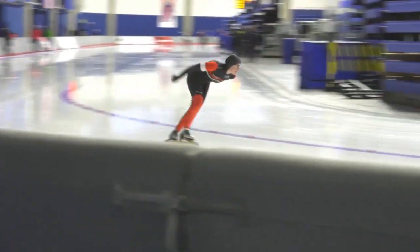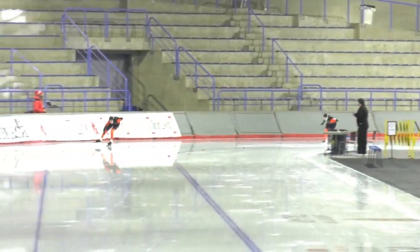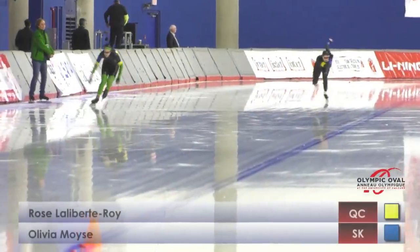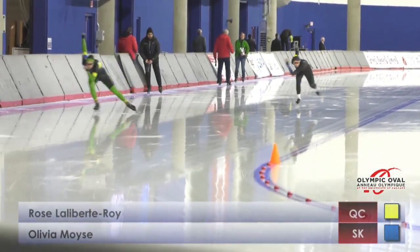Dumuchel 17th in the 500 meters earlier this morning. These skaters trying to get up to speed. Very important in the 1500 meters that the skaters leave nothing out there in that first 300.